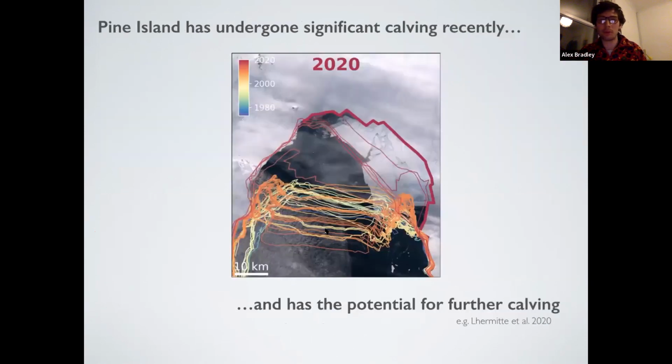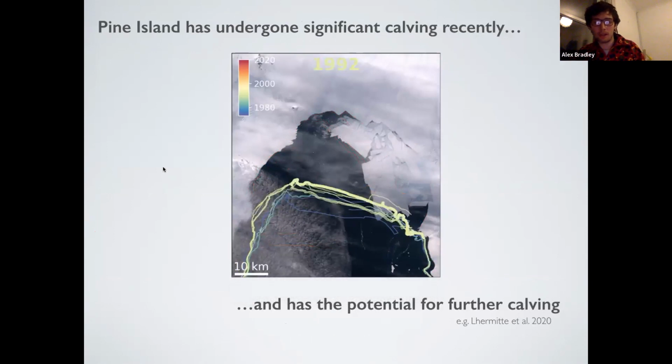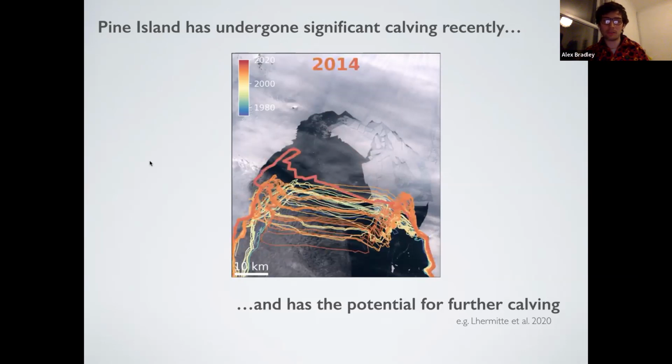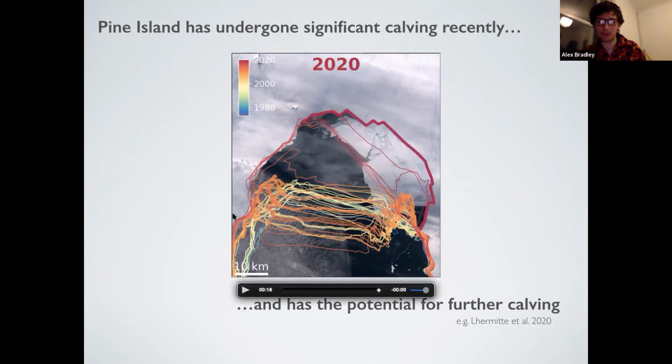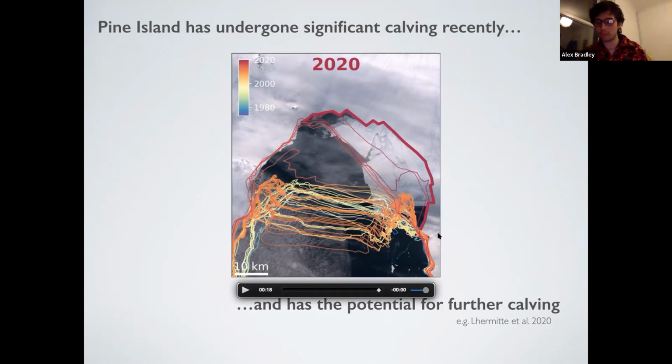The second piece of physics is that Pine Island has undergone significant calving recently. And this is a really nice video from Stef Lhermitte's 2020 paper, where he plotted the ice front position over the last 30 or so years. And what you see is the ice front position is reasonably constant up until about the mid-2010s, when there were several large calving events. And the ice front as of 2020 is about 25 kilometers downstream of that position. And we also think that there's the potential for further calving of Pine Island in future that's related to damage that has already occurred on the ice shelf.